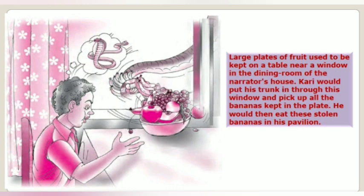The narrator was shocked at what had happened. Was it a snake that was eating up all the bananas? Then, due to the fear of the snake, the narrator ran out of the house, feeling sure that the snake would come back into the house again and kill all of them. Then when he ran outside the home, he suddenly saw that Kari was running towards his pavilion, and he was so afraid. And when the narrator went near, what did he see? Kari was eating up all the bananas.